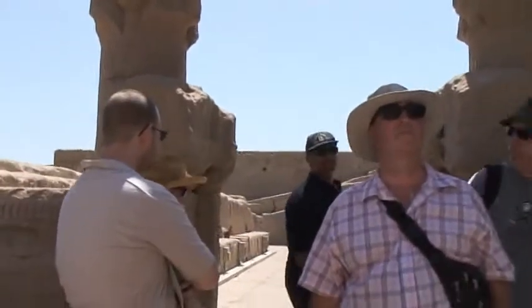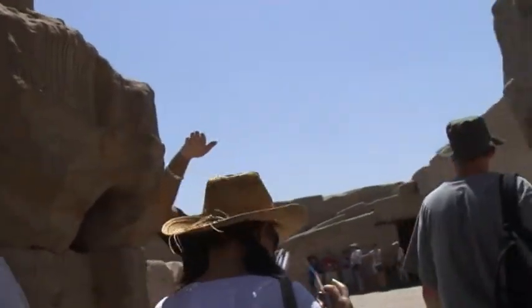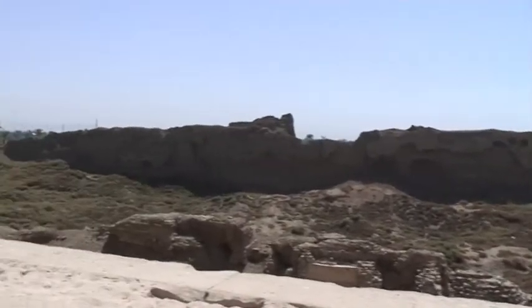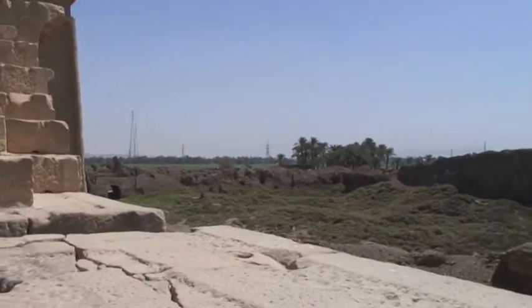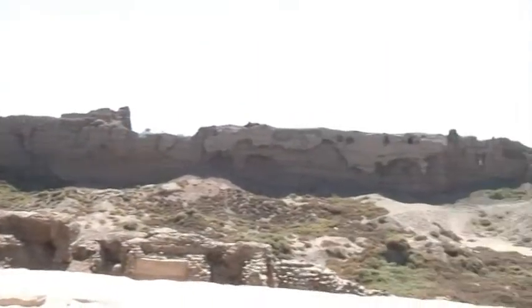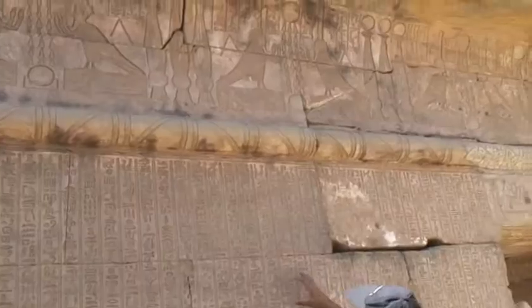So this is for Hathor, the face of Hathor repeated. There was a roof, slabs, and that groove attached the roof slab, the roof panel. Brick walls, the mud walls. This is the cat.